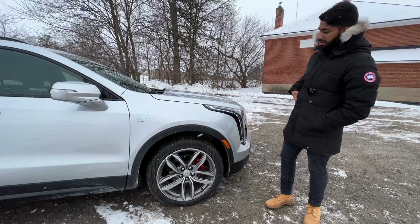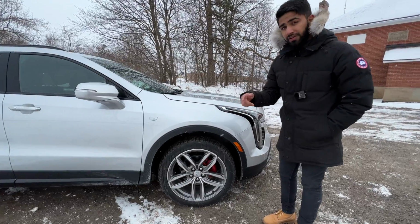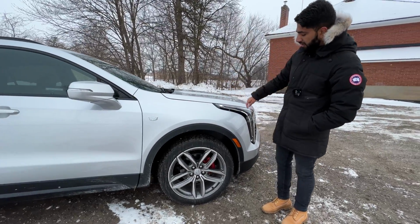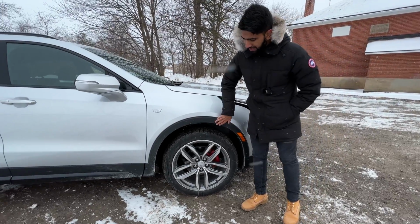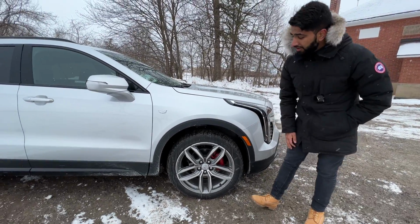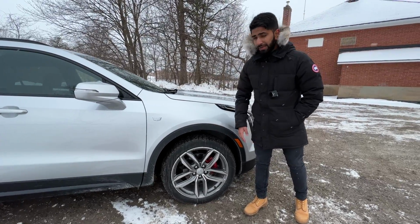And then from the side of the car, I love how the headlights sort of peer into the side, sort of mimicking that waterfall effect I was talking about, and also kind of looking like the XT5, which is the SUV above this. And then again, we've got this black plastic material. Does not look nice at all. I feel like, again, it should have been body match. I'm probably going to talk about this quite a few times, so bear with me.